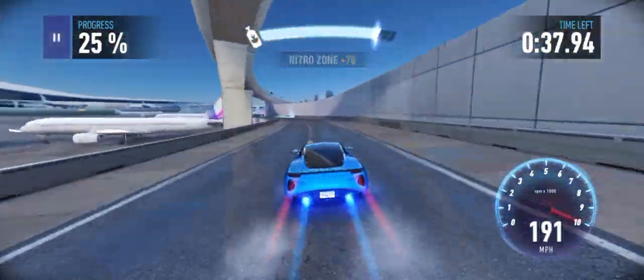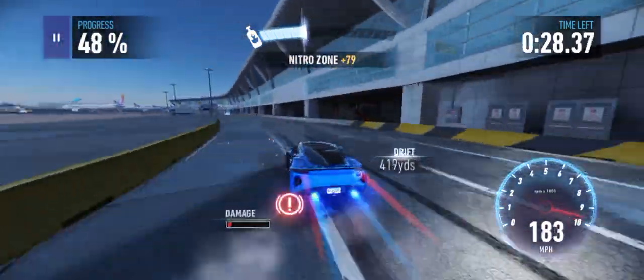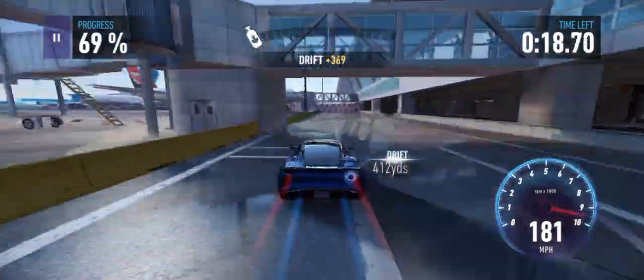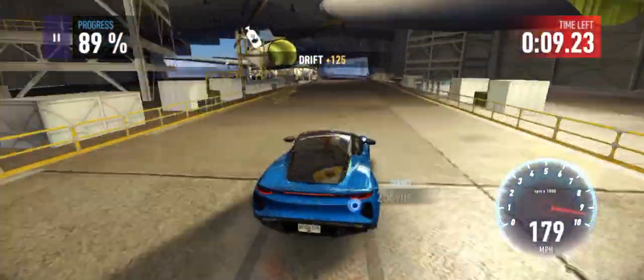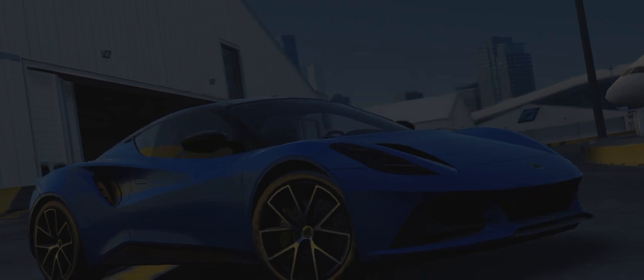Oh. Unlike that nitro strip. Three, two, one. Tried to hold on to it. How did I miss that nitro strip? So I managed to finish with over 4 seconds left on the clock. Under 50 seconds, not bad.